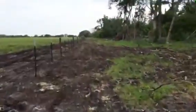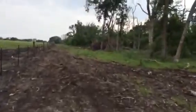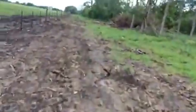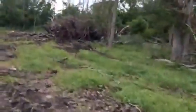Notice they didn't leave any trees. Right in the section we're at right here, the trees used to grow together. They kind of formed a tunnel. Pile number 5.